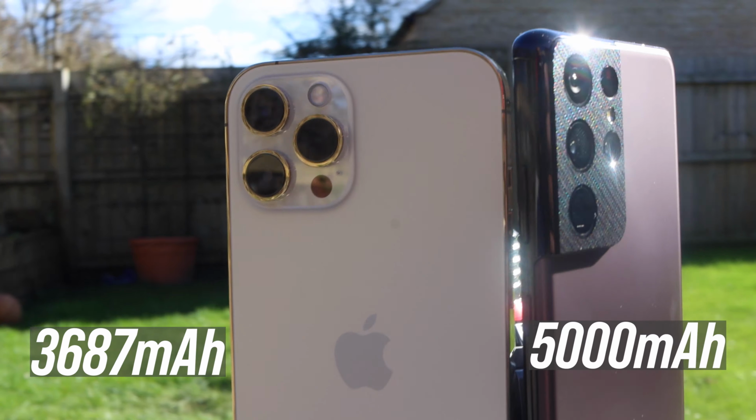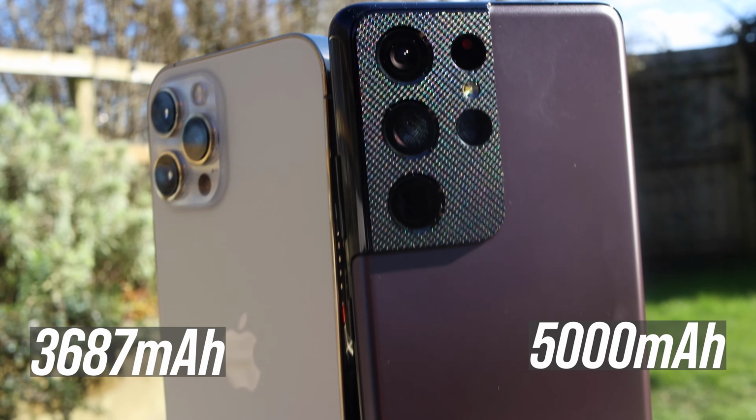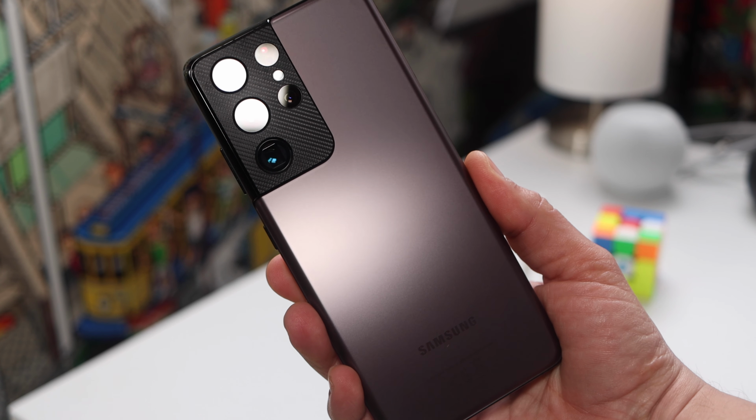So where does that leave us? Well, even though both phones lasted all day, the S21 Ultra still had quite a bit of juice left in the tank at the end of the day. And yes, it has a 5000 mAh battery cell against the iPhone 12 Pro Max, which has a 3687 mAh battery cell. It's considerably smaller. Because the S21 Ultra has extra features that draw battery power like the always-on display and the adaptive 120Hz, we have again a clear winner on this year's flagships, and it is the S21 Ultra.